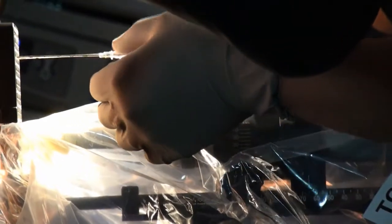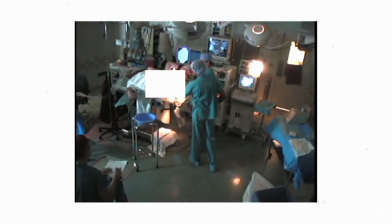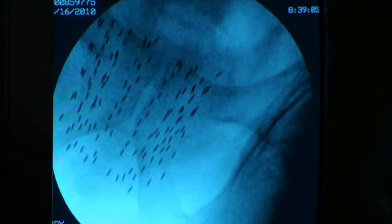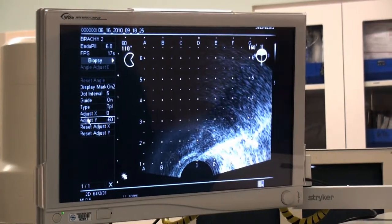Patients need to be carefully selected for consideration for prostate brachytherapy. A prostate gland that is too large may not be a good candidate for permanent radioactive seed implantation. Likewise, a patient with pre-existing urinary dysfunction may not be a good candidate for this treatment either.